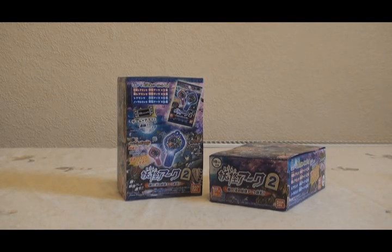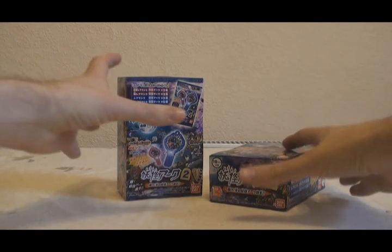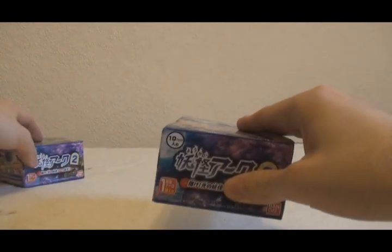Once again, I got these boxes from HobbyLink Japan, and they were 2,000 yen each before shipping. Also, like the last set of Yokai Arc, each box contains 10 packs, with each pack containing one arc each. So let's do this box first.